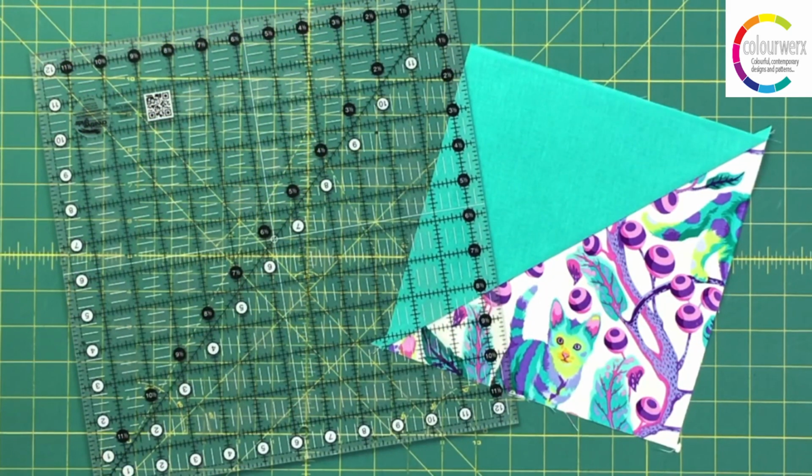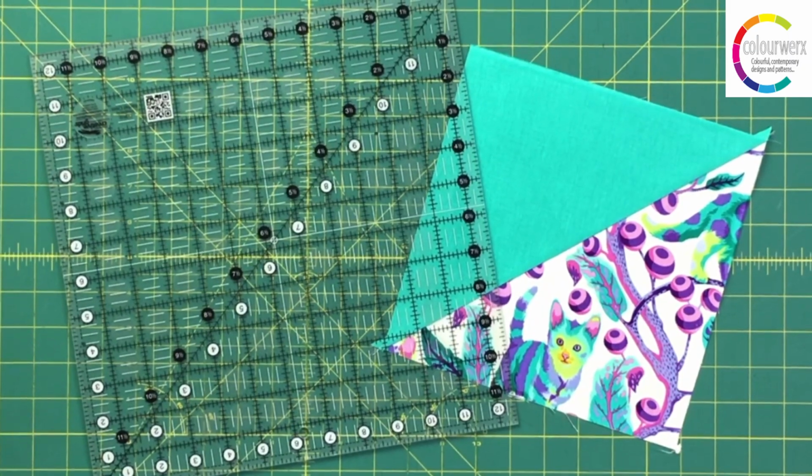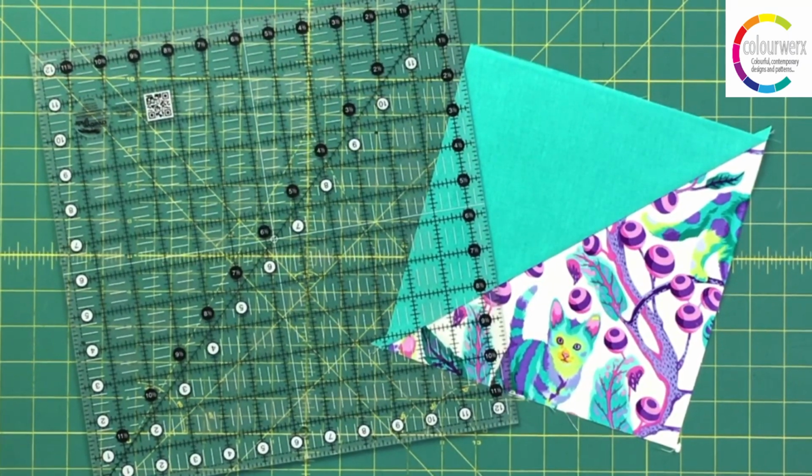So let's move over to the overhead. And there is the square ruler.